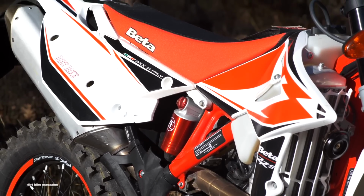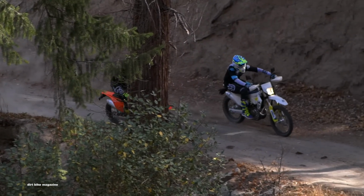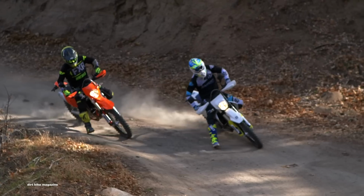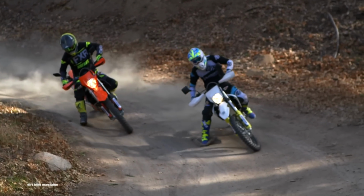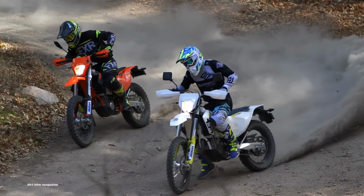KTM and Husqvarna came a long ways in fuel mapping from last year's bikes. The whole motor, everything was brand new last year. Now they've fine-tuned their key and EFI systems a little bit. They no longer have the flame-out issue that they had somewhat last year. It wasn't big, it was noticeable though. This year it's almost gone.